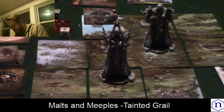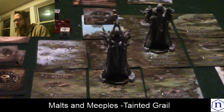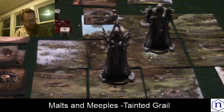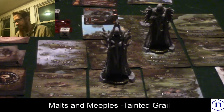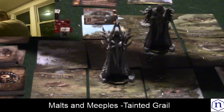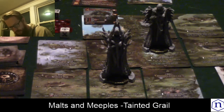Place 5 random events on the top of the event deck. And the advice is don't let the Menhir surround you. So 3. Arev. Still all Arev cards, and none of them are that great for me.